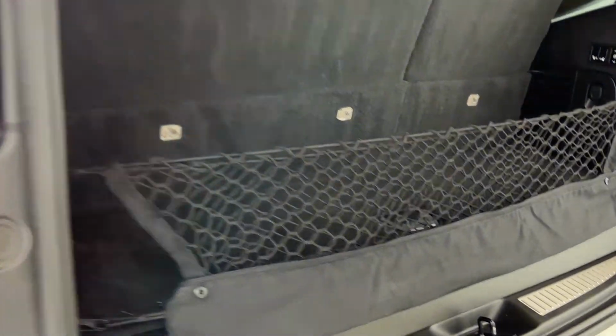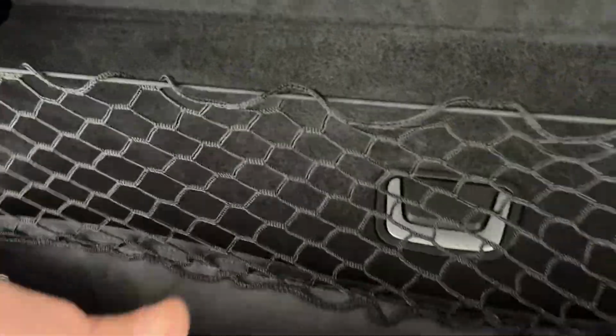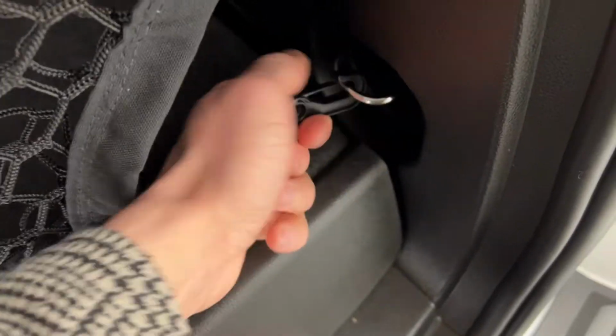And in the back here, you are going to find your cargo netting that does get zipped up and can be put away, which is nice. You can have it kind of hold stuff in the back here without rolling around. It's nice for groceries, stuff like that. But you can also put a bunch of stuff in it to kind of secure it that way as well. Nice and easy to remove, of course.